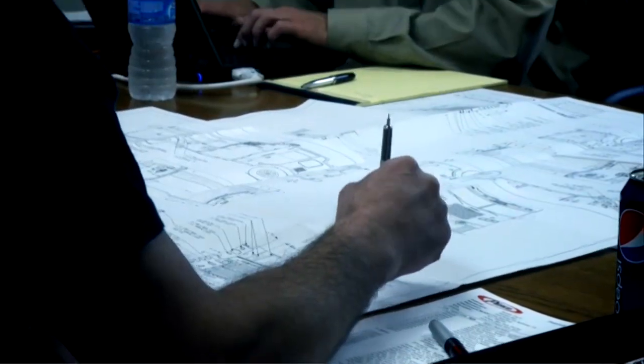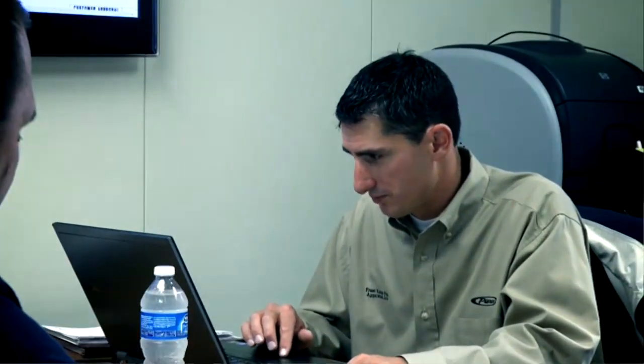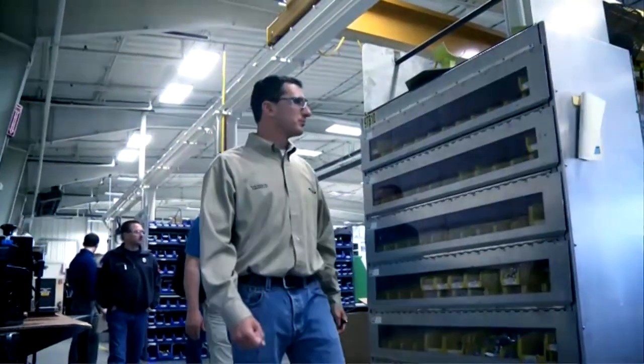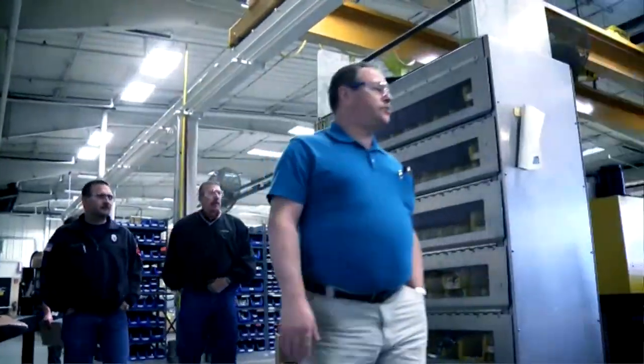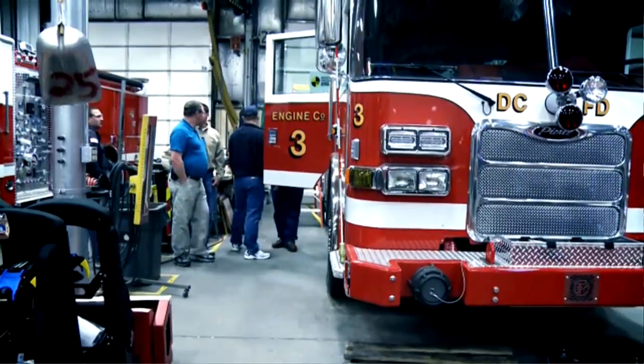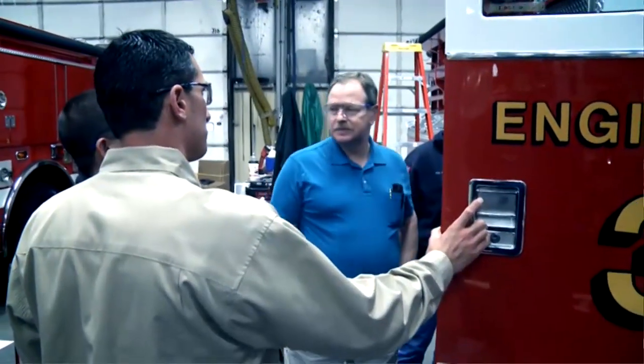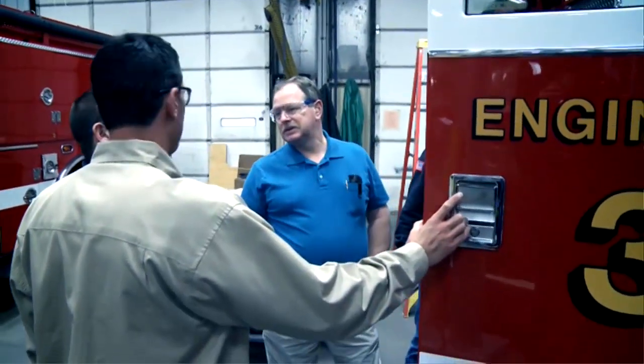Get a chance to meet with the graphics people and talk about the unique graphics designs that Boulder likes to put on their trucks, as well as get a chance to talk to the guys on the floor, meet the guys who are actually building the trucks and see how much pride and workmanship they put into the vehicles. We've always been very impressed with the whole operation that you guys offer here. It's a very impressive manufacturing facility.